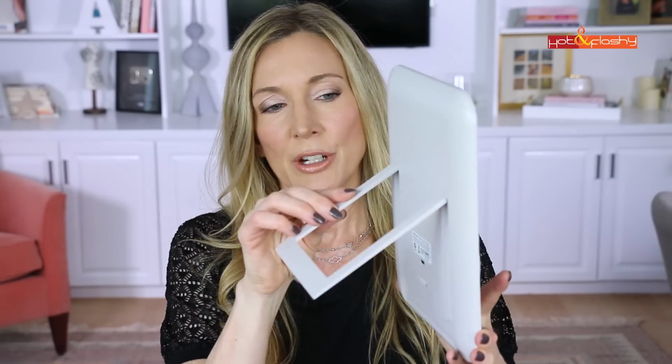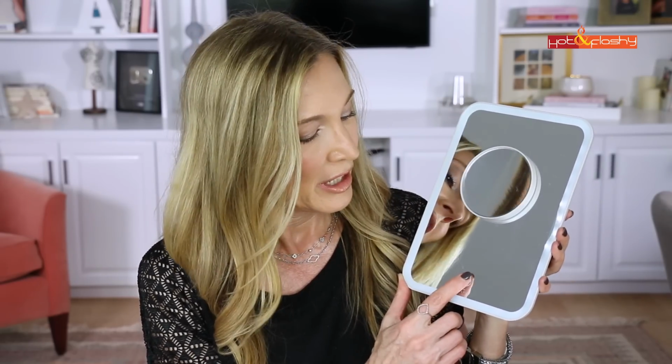It's an easel style mirror, so it has a little stander here in the back, and the on-off button is right here on the front. So it goes on, and I believe it also is dimmable. Now it's super dim, and let me press and hold, and it brightens it right up. Oh yeah, that's actually pretty bright.